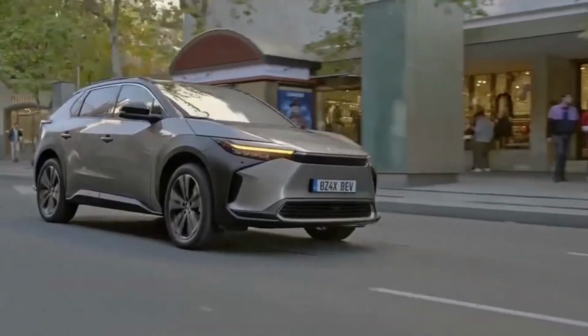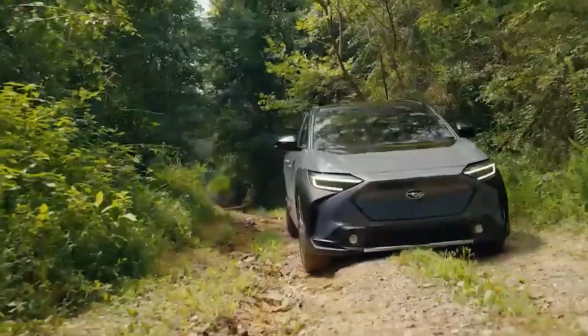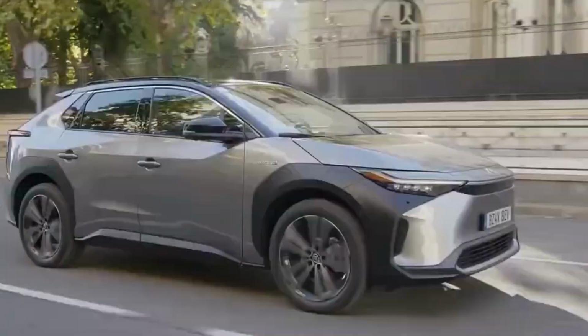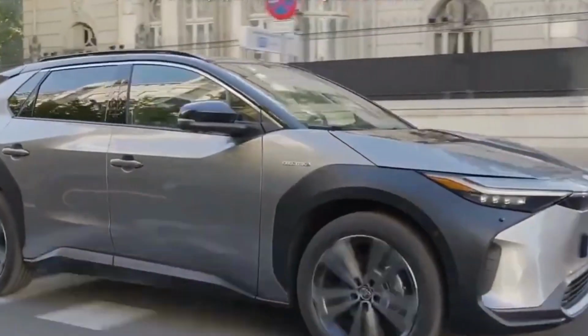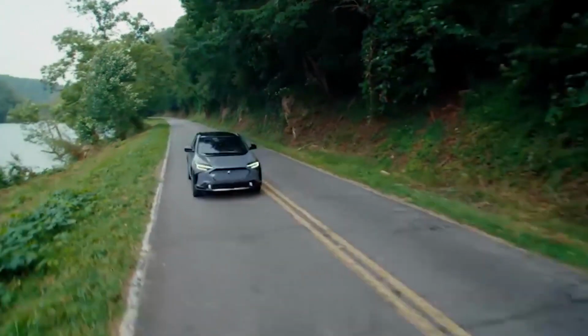In today's video, I'm reviewing the new and upcoming Toyota BZ4X. I'll be covering the most important features to see whether it crushes the competition or not.